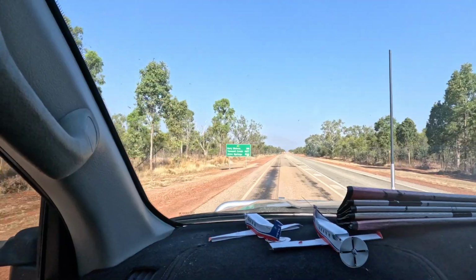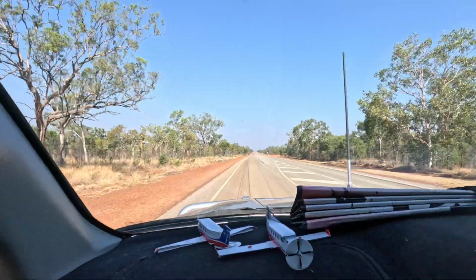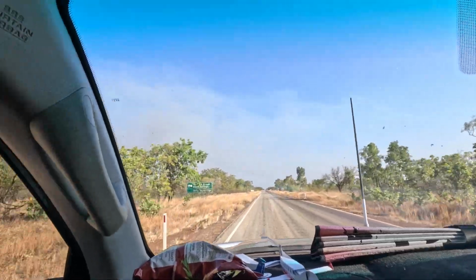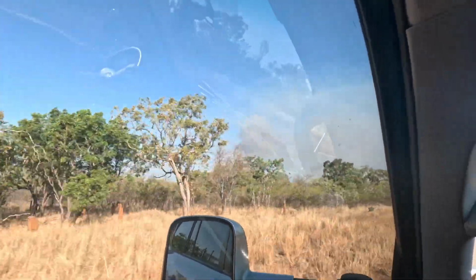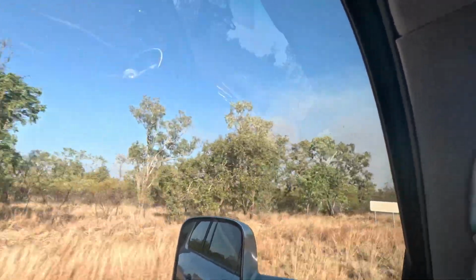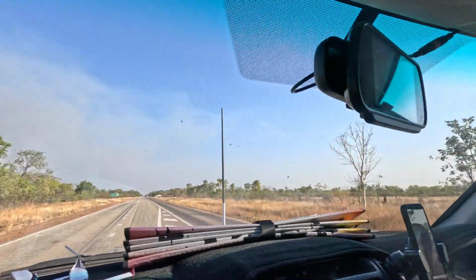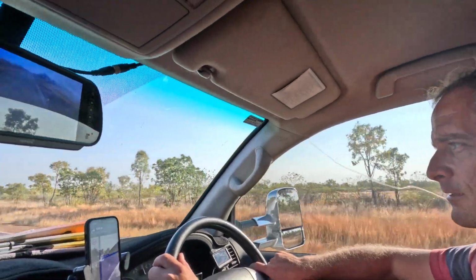88 k's to Daly Waters and then just under 1,000 now to Alice Springs. Still a way to go. We're just about to pull off to go into the famous Daly Waters Pub. There's a huge fire going on over there. It's a prescribed burn, so all under control. Obviously, there was a ranger just put a sign up just as we were coming down the road. But yeah, we're gonna pull in here, and there's the old World War II airfield. That's now been restored and in use for this town apparently.